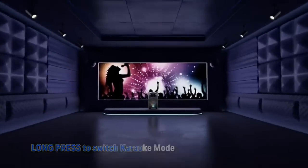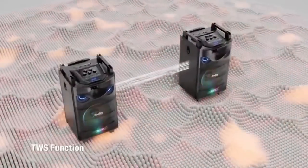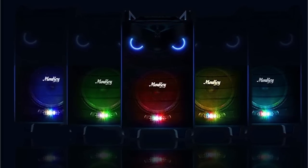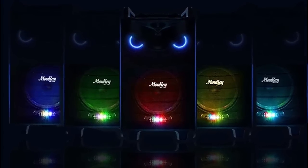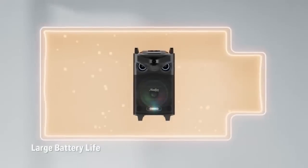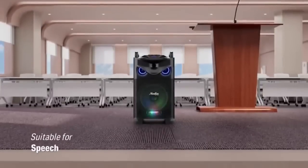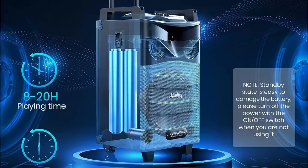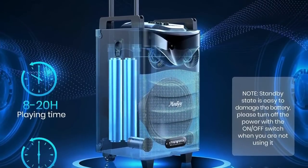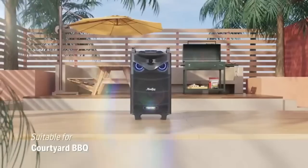This unit also comes with built-in DJ lights that enhance the party atmosphere with lights that change colors in sync with the beat of the music. This addition transforms any space into an electrifying dance floor, creating a truly immersive party vibe. The Mookie MTS-12-1 embraces a wide array of playing options, ensuring flexibility in catering to various sources of music. The built-in Bluetooth 5.0 technology enables seamless music playback from most Bluetooth devices such as smartphones, laptops, and tablets with ease.